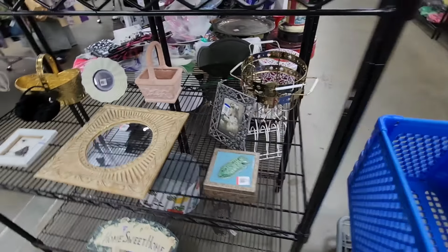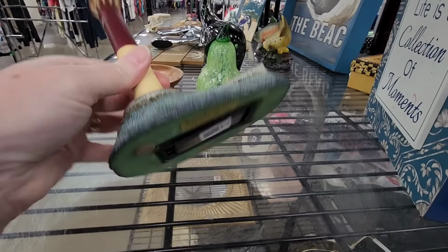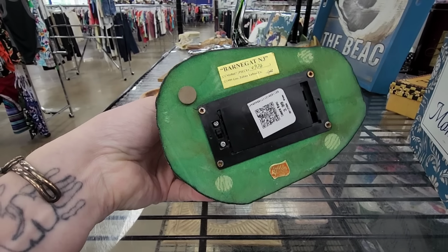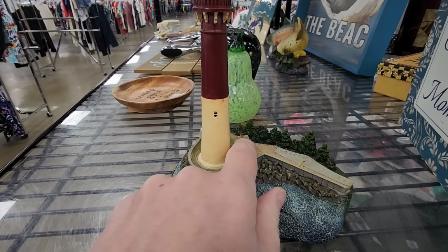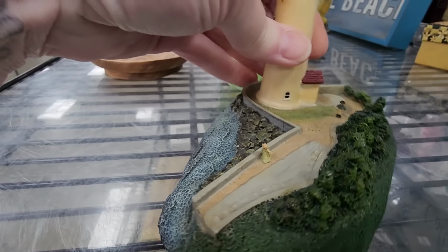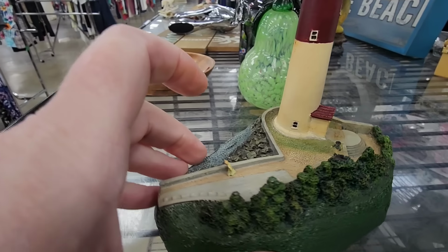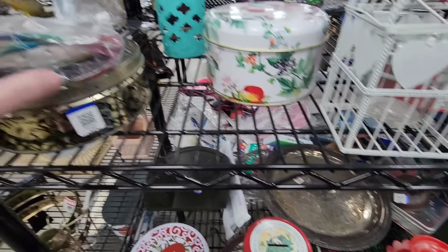Okay, let's see. What lighthouse is this? Barnegat, New Jersey. Oh, it's Lofton. One little person running away. She's running away from him. Get away from me. These are so tiny. Feel like there was something there. Maybe not. All right, now we are in the tin section.